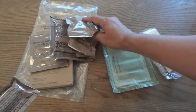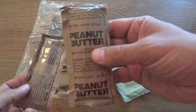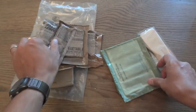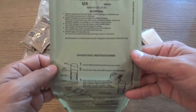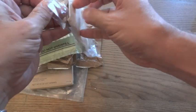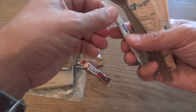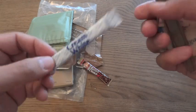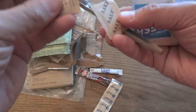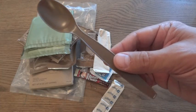Oh, this is kind of an example of what I was saying about how they have a variety of things in them. Not only do they have the two cereal bars, they have one package of crackers and they have peanut butter and cheese spread. Very odd. Standard MRE flameless ration heater. And an accessory pack that includes Taster's Choice coffee, a little tube of whitener, creamer, 2 sugars, small salt and pepper, a moist towelette, napkin, and a standard brown MRE spoon.